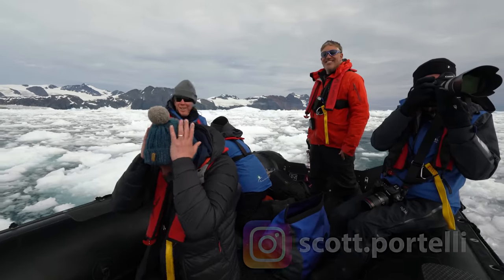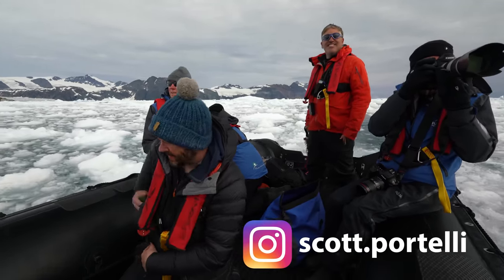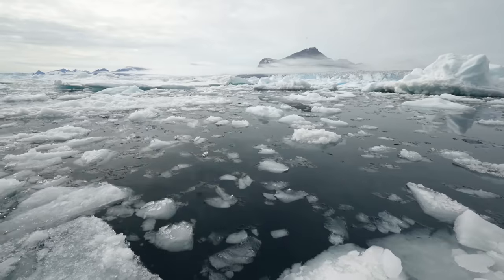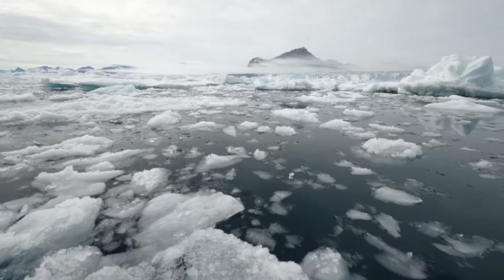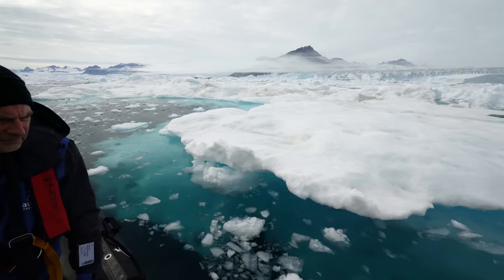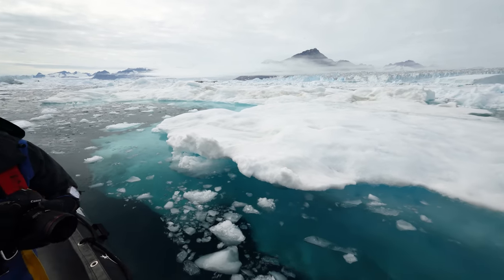Because Scott is also a photographer and takes photos I could only dream of, be sure to give him a follow on Instagram. He was good at stopping and giving us time to take our photos when we found something of particular interest, like this incredible scene where you can easily see the small iceberg under the water.